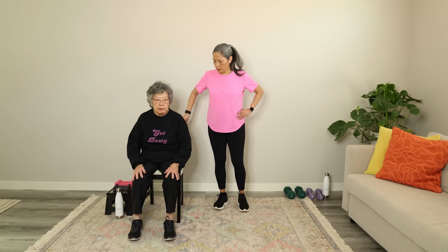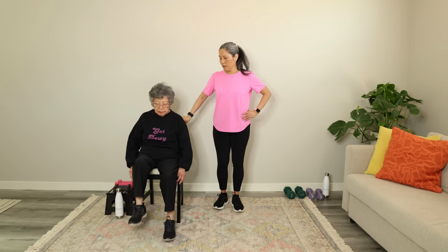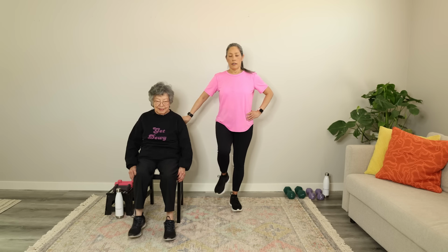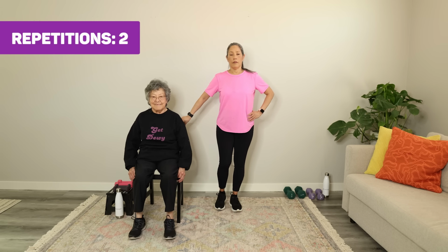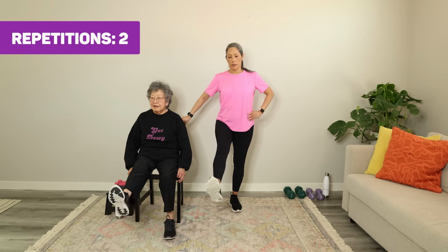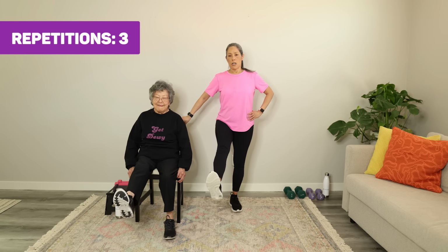Okay, so you sit back. You can sit back in your chair. Take the load off, okay? Lift up, kick it out, in and down. Good. Lift. Hold. And down. Really kind of squeeze that quad.